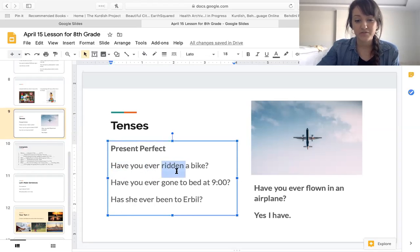Now this is the verb for ride. In present tense, ride. In past tense, rode. In present perfect, it's ridden. Present perfect tenses, sometimes they're hard to remember, but usually we add en to them, not ed, but en. So ridden, flown, I'll try to give you some more examples.